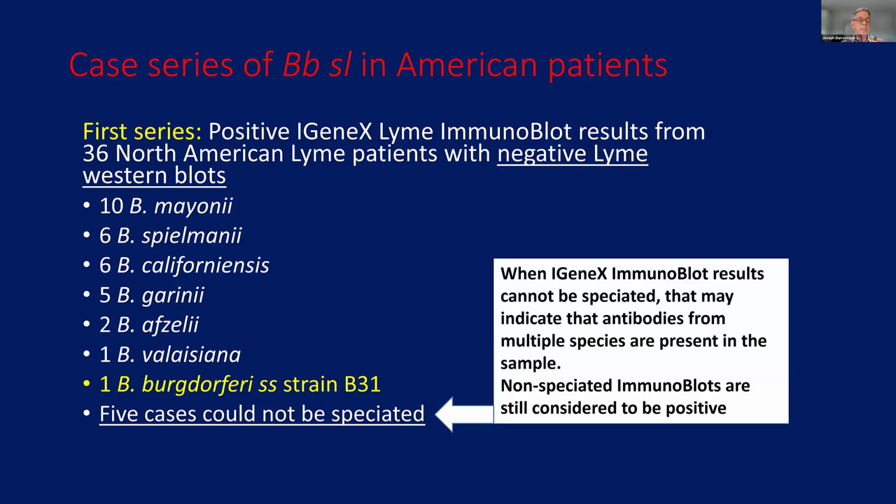Those of you who've done ImmunoBlots can see sometimes it says report Borrelia species were found. They don't name which one. Well, what does that mean? It doesn't mean it's a negative test. It's still a positive test. It just can't say which one it is. And I asked Dr. Shah why that happens. And she found that in most cases, it's because there's more than one species present. They co-infect with more than one species of Lyme Borrelia. And what happens is you get so many bands that you really have a hard time separating them out. So they just say, well, it's positive. I can't tell you what species, but, you know, don't ignore it.